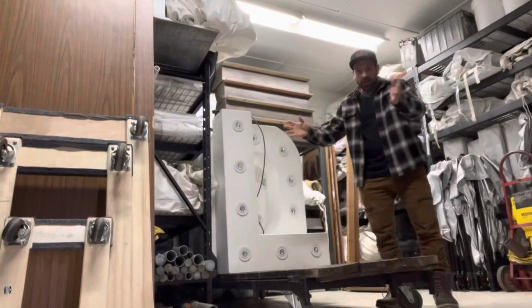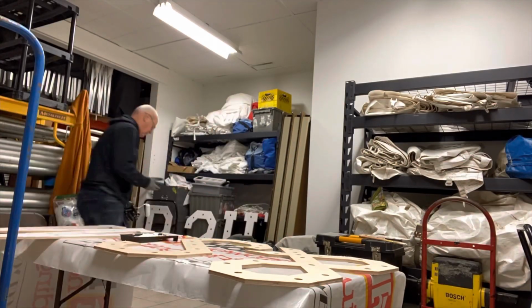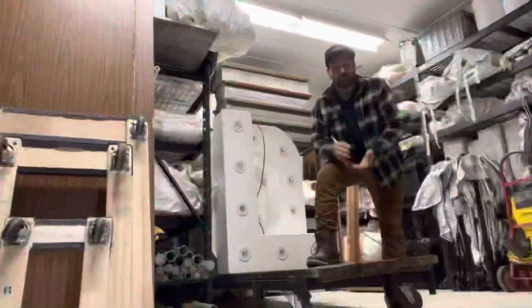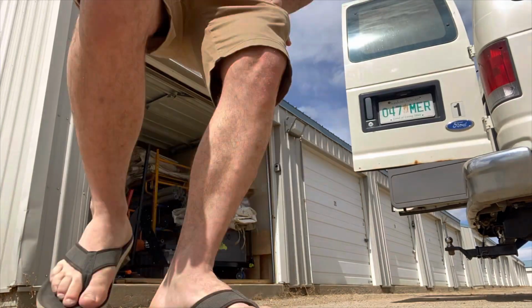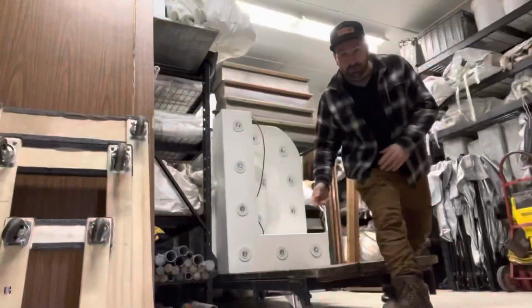Welcome to my back room. So my back room is where I built some of these marquee letters, and it's where I store my tents. So before, when I was in my garage, I used to store my tents in a separate bay about a block away that I'd have to drive away and then load up the tents to go to the gigs. But now I keep the tents in this back tent room here. So let's check it out.